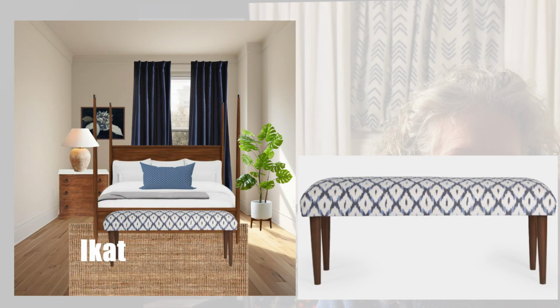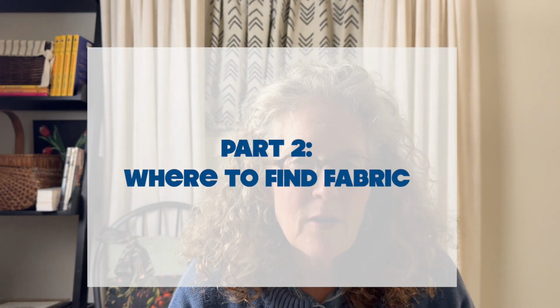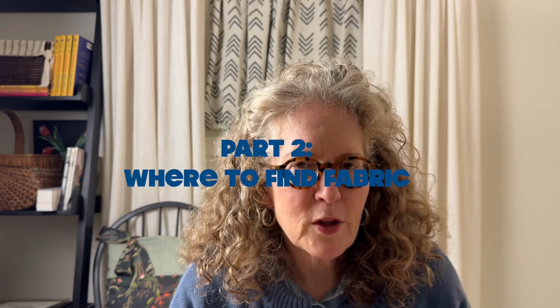Here's an example of an ikat bench, which adds a real statement, with the velvet curtain and then smaller geometric fabrics paired with those 2. So you can see in most of these combinations, there's a large scale, a small scale, and a solid. That's an easy way to combine fabrics. 3 easy rules to follow about pattern mixing. Check out this video.